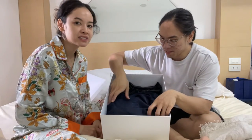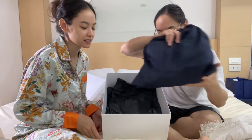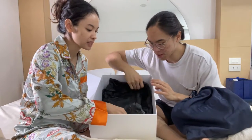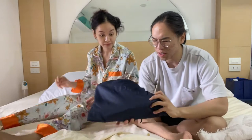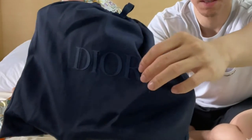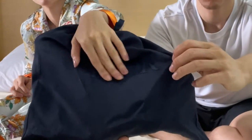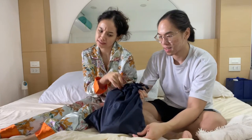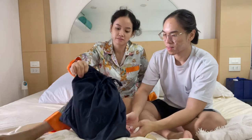There is a dust bag inside. Anong laman nito? Ito, tissue. Tissue na black. That is the receipt. In fairness, maganda yung dust bag. Yung quality niya. Naka-emboss siya ulit. Na parang rubber. A very soft kind of canvas. Beautiful. In signature dark blue navy by Dior.